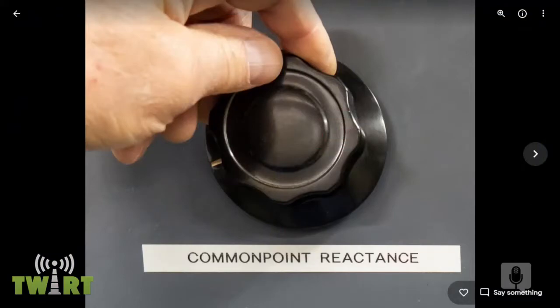So our next picture, Mark, is somebody with a hand on a knob called common point reactance.